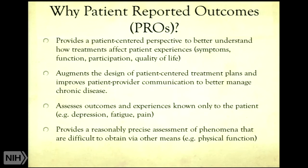Okay. Why PROs? They provide a patient-centered perspective to understand how treatments affect patient experiences, symptoms, functions, participation, quality of life. Honestly, talking about PROs 10 years ago, people thought, okay, that's nice, don't need to deal with that. Well, today, you cannot get a drug approved without showing an improvement in a patient-reported outcome measure. You are going to have PCORI. Meaningful use says you've got to show that patients think they're better.